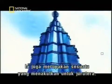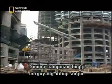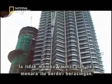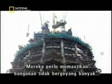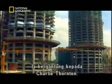It was also a nightmare for the engineers. All tall buildings sway in the wind. If the towers stood independently, that wouldn't matter. But with a bridge fixed between them, their movement could cause catastrophic strains. The team needed the towers to sway as little as possible. It was up to Charlie Thornton.